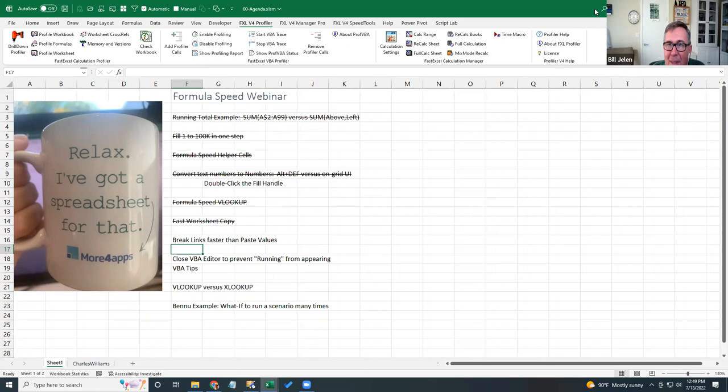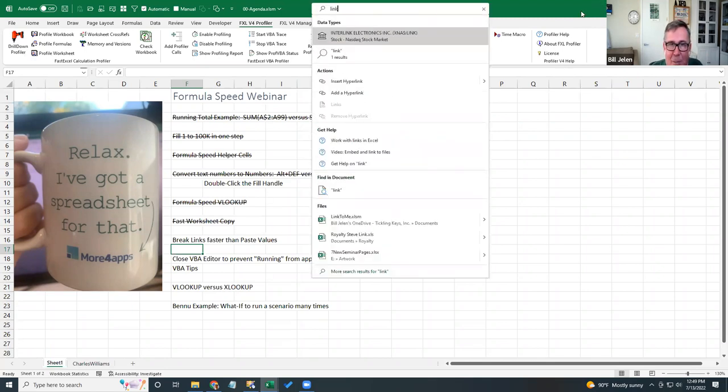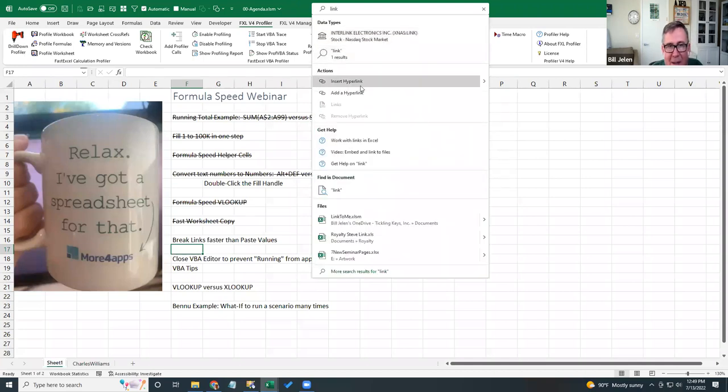But then he found this old thing. I'm going to look for links up here in this little bar. There's something called, maybe, a link. Okay, we have to get to the links panel. Oh, I don't have links here. That's why it's not showing it to me. And then there's an option to break links. And somehow breaking links was faster than doing a paste values.